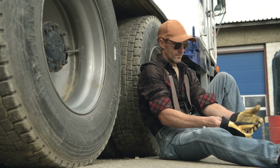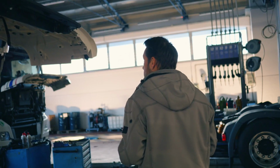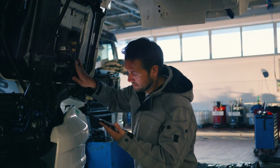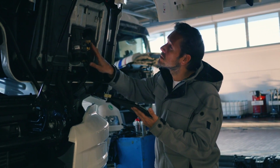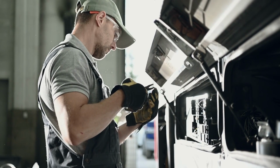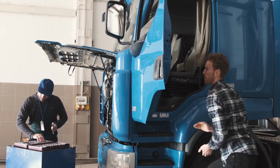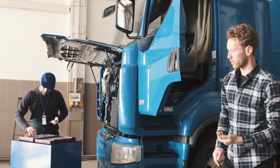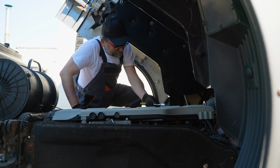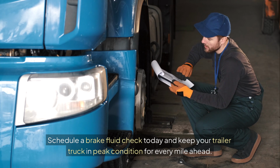Regular brake fluid checks aren't just about maintenance, they're about safety, efficiency, and peace of mind. A reliable braking system keeps drivers, cargo, and other road users safe while minimizing costly repairs and downtime. By prioritizing brake fluid inspections, you reduce risks of brake failure, ensure smoother hauls, and protect your bottom line. It's a simple step with lasting impacts on performance and safety. Don't wait for warning signs. Schedule a brake fluid check today and keep your trailer truck in peak condition for every mile ahead.